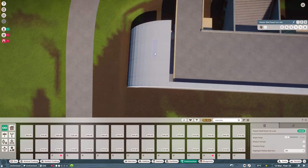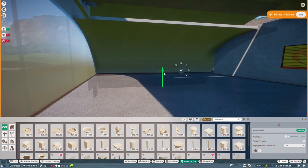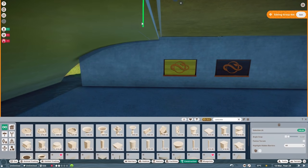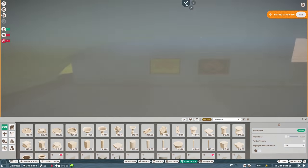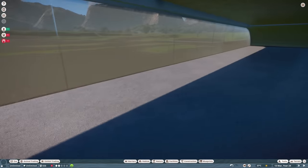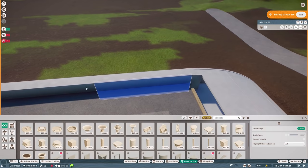So I did want to give the animals some privacy, and it looks weird if you can just see the animals from the entire path. I just wanted to have some dedicated viewing areas. I'm trying to put a little bit more attention to the details.